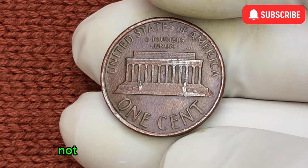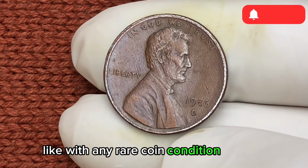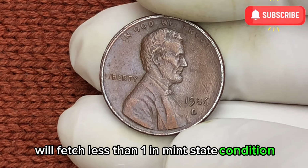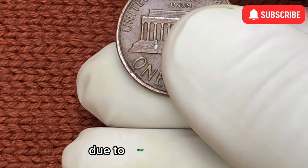Of course, not all examples are created equal. Like with any rare coin, condition matters. A worn coin, circulated for years, will fetch less than one in mint state condition. But even circulated versions of this coin carry significant value due to their rarity alone.